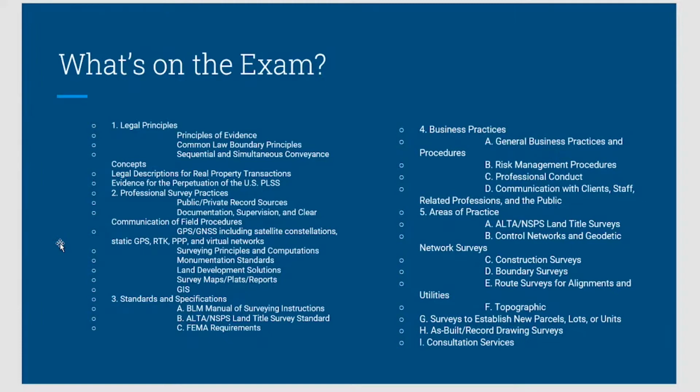So legal principles, for instance, you'll have principles of evidence, common law, boundary principles, sequential and simultaneous conveyances, the concepts between those two, legal descriptions of real property, evidence, and USPLSS. So you're going to go over a variety of different things as far as legal principles go.